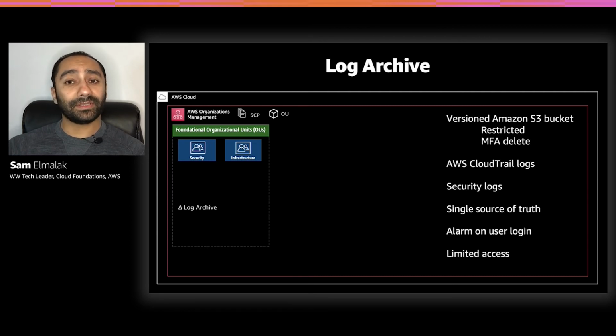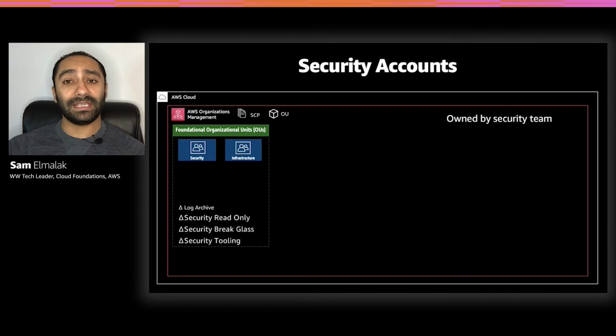From there, to help enable the security team, there is the security account. These are a set of accounts that enable them to manage the environment. They're generally owned by the security team, enable security operations, and again, very limited access. That's the read-only, the break glass, and the tooling.